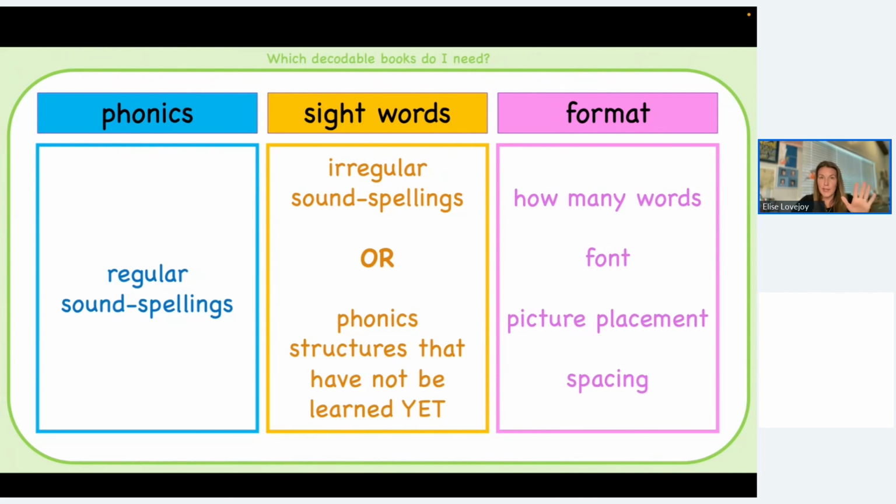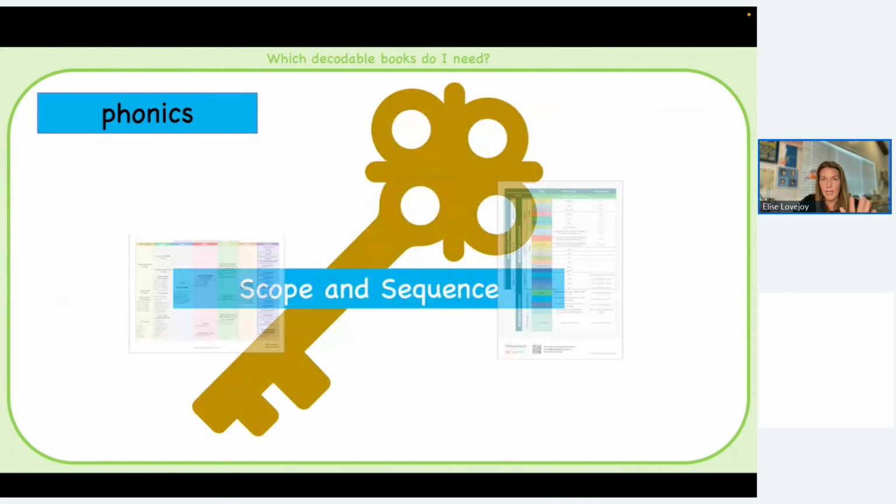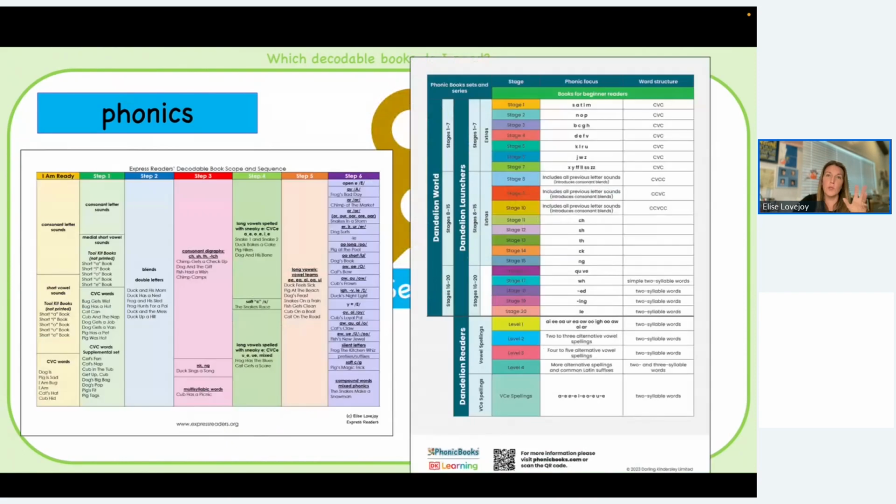The magical key to any decodable book, though, is the scope and sequence. You can ask any company for the scope and sequence of their book, and it'll be either a document or a set of documents, and it'll explain what is included in those books or how you would find what book fits the needs of your child or your students.